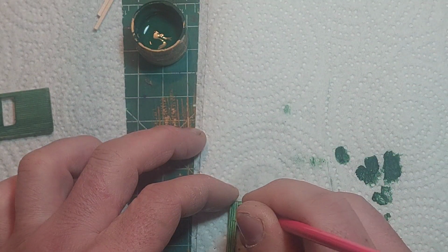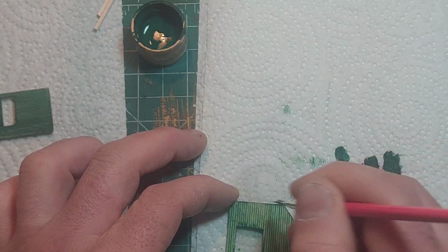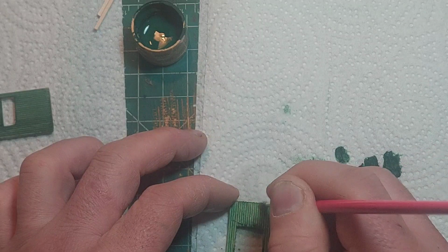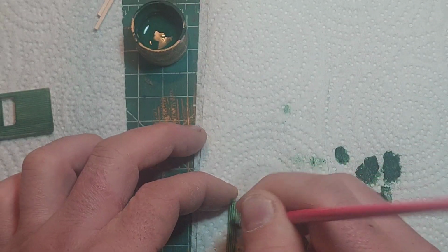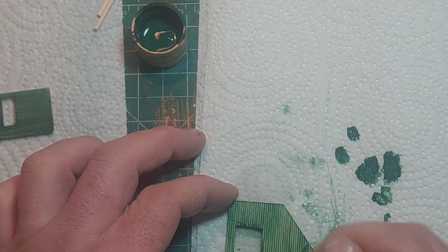Okay, so I choose a color combo. Okay, it didn't work out great. I have two choices. I can either paint over it, or next time just stay away from that color scheme. Those are the two choices that I have.